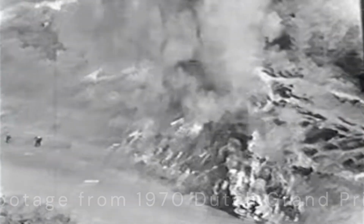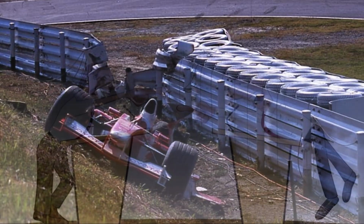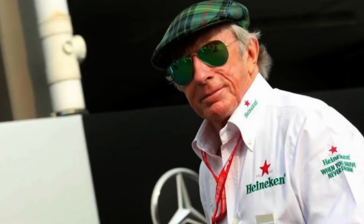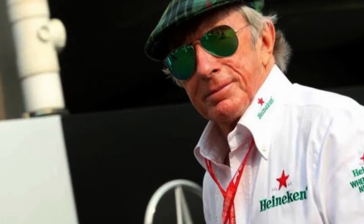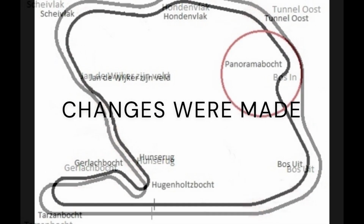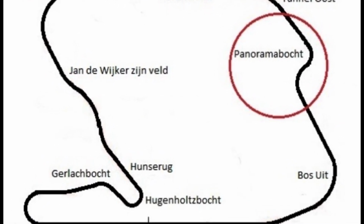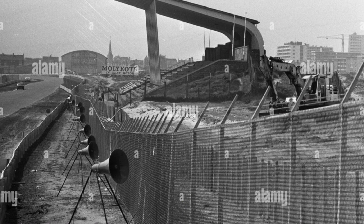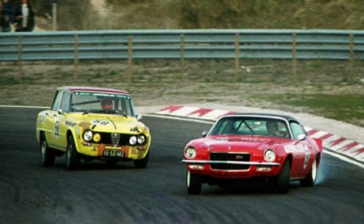In those years, there was controversy between those who were pro and anti the use of steel crash barriers. The Grand Prix Drivers Association, led by Sir Jackie Stewart, was pro barriers, and people who were anti suggested that a car would be in flames on collision with a steel barrier. But in the end, Zandvoort had to change to get back the Dutch Grand Prix. With a lot of pain, they could finance the changes. Steel barriers were raised around the entire circuit, and the fast left-right corner was replaced by the Panorama corner.